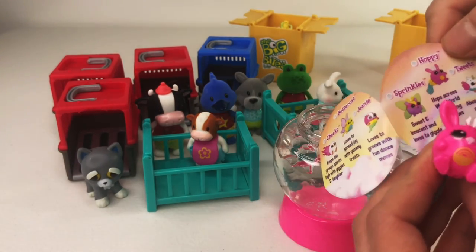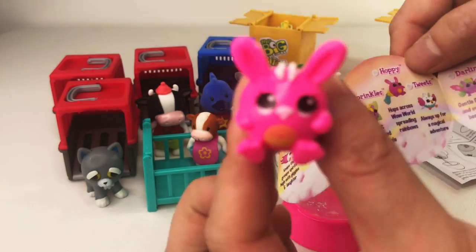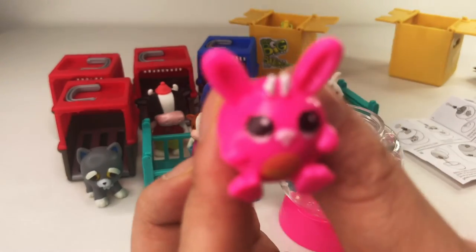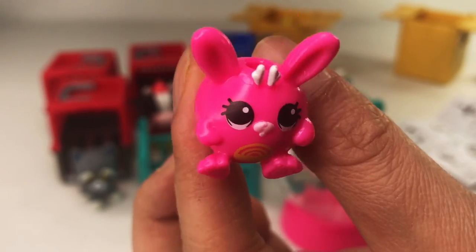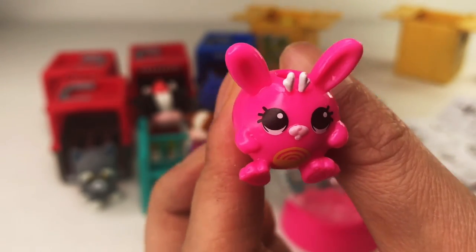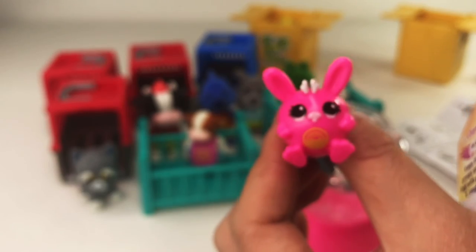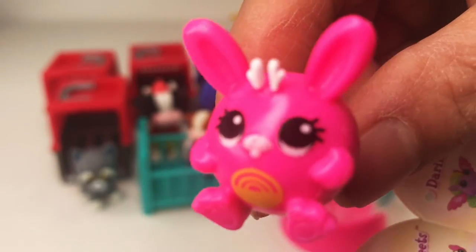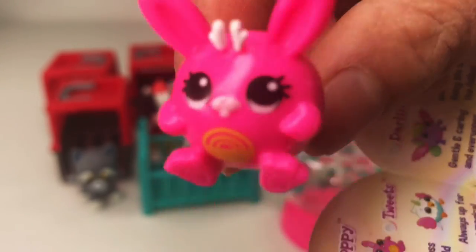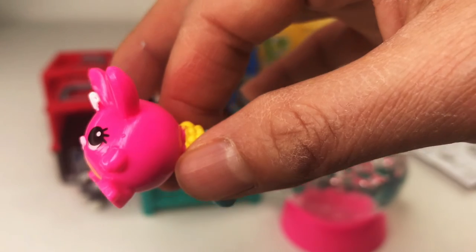Oh, right here. Happy. Oh, her name is Happy. Hello, my friend. My name is Happy. Hops across wild world, spreading rainbows. That's me. Yeah. Hop, hop, hop.